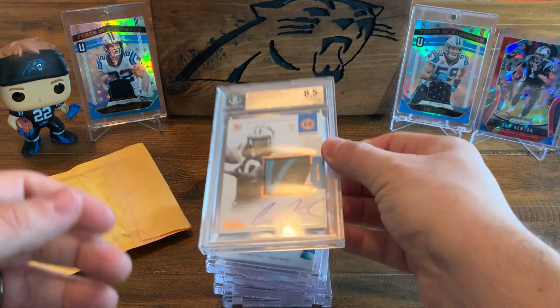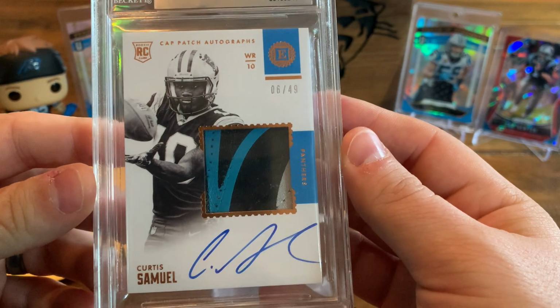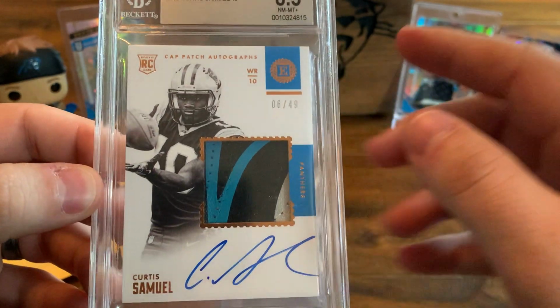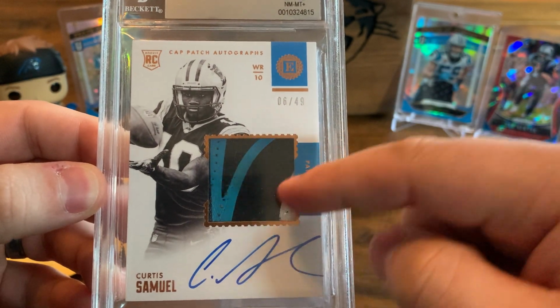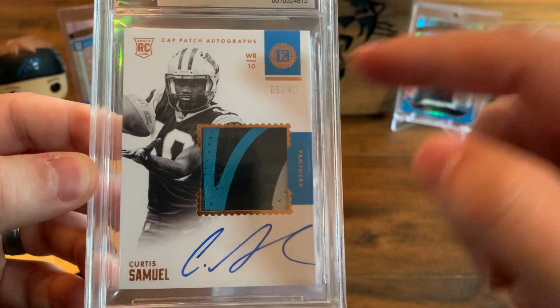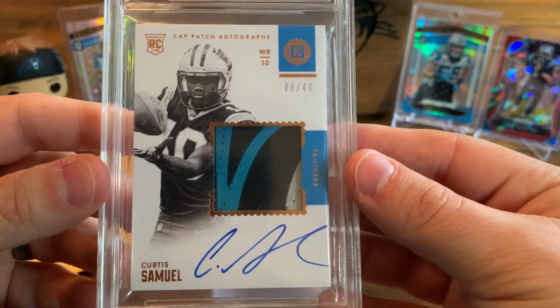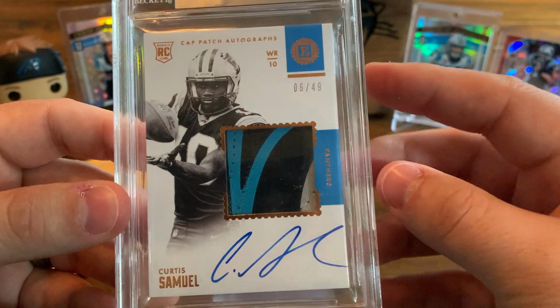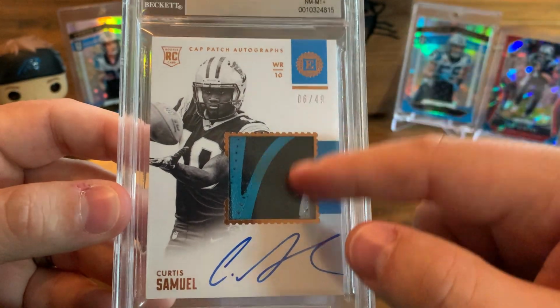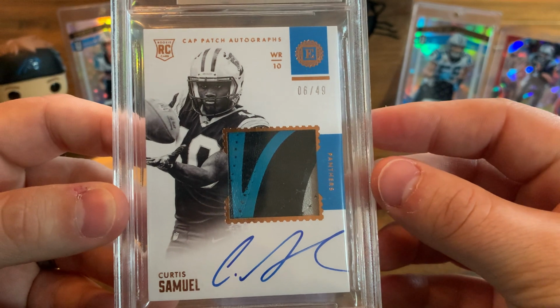Next up is this really sweet Curtis Samuel rookie autograph with this glove piece on it. So I really, really liked this one. I like that it's an on-card auto. Again, it's cool that it's a rookie, but you know, I'm not super concerned about that. It is numbered out of 49, and it's in my favorite set, which is encased, and you'll notice that I have a bunch of those.